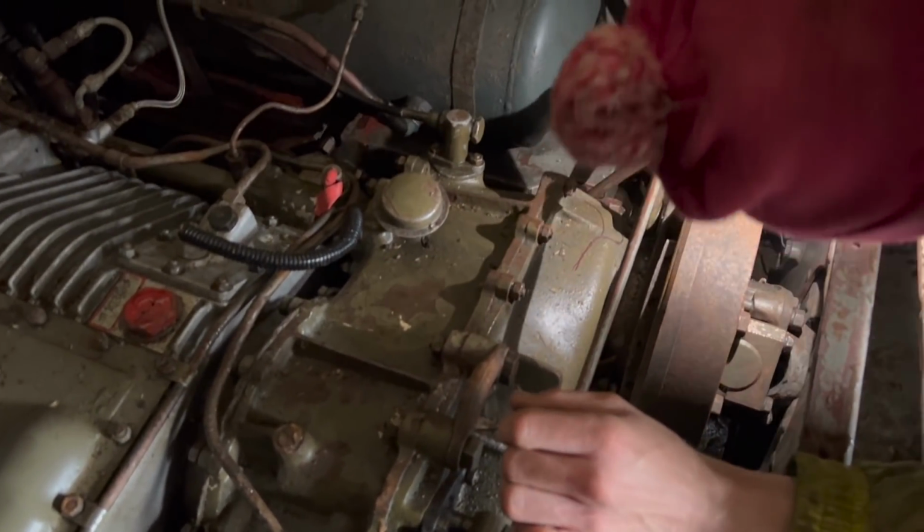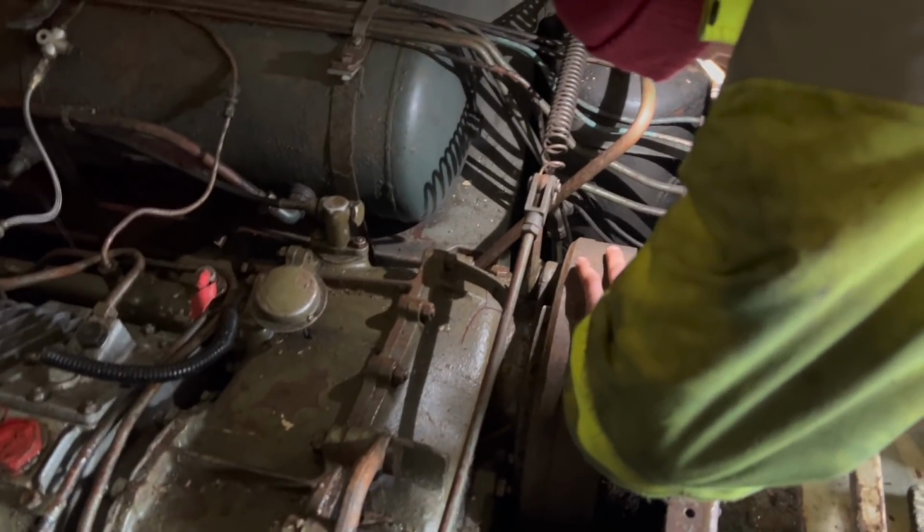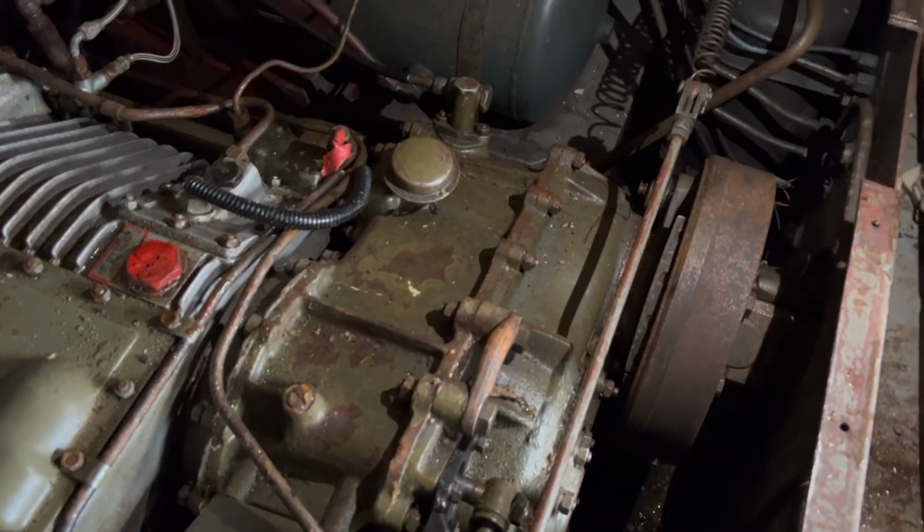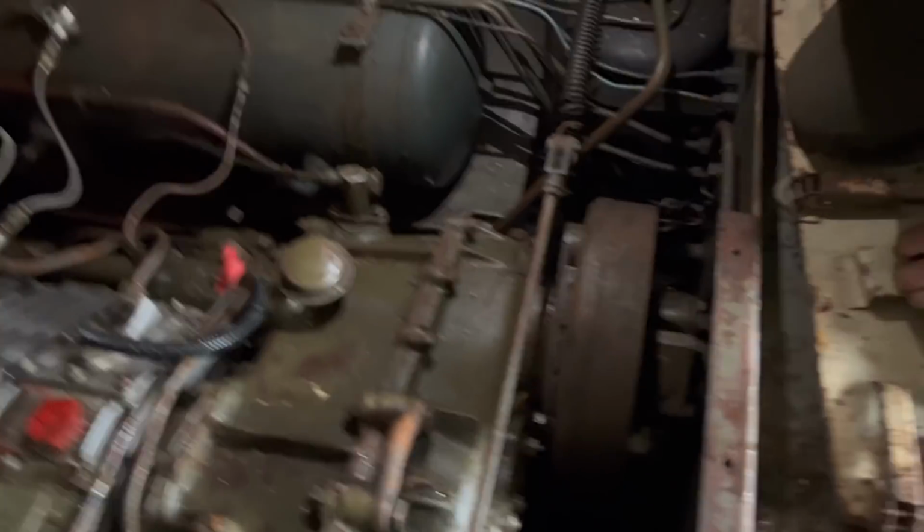That is some of the worst engineering I've ever seen. We can soon take that. That doesn't look hard to get that prop off. Oh, it doesn't look easy, but it doesn't look hard.